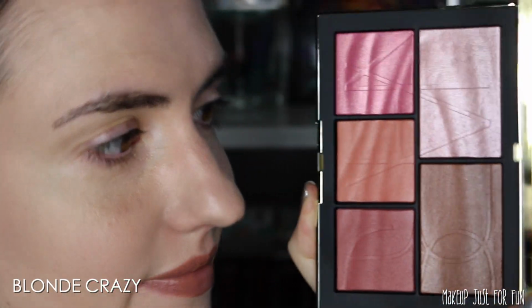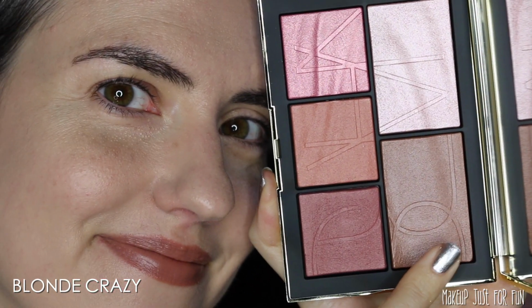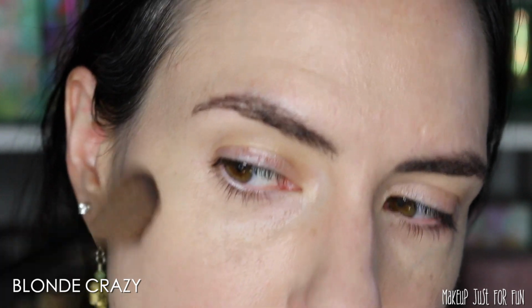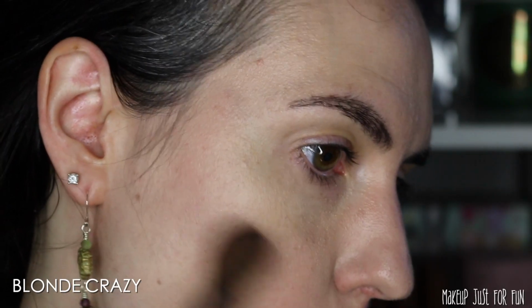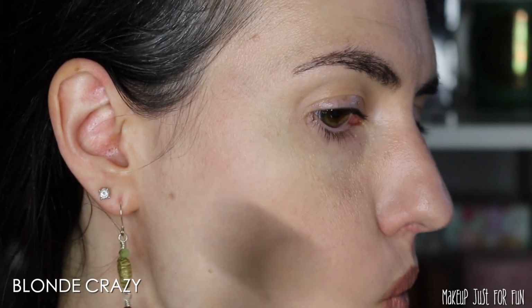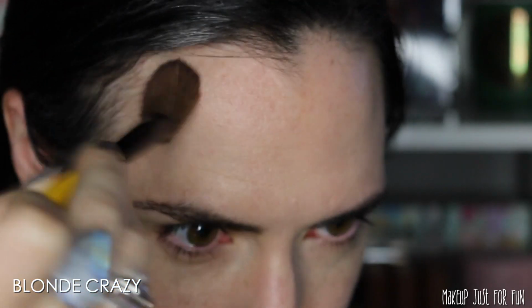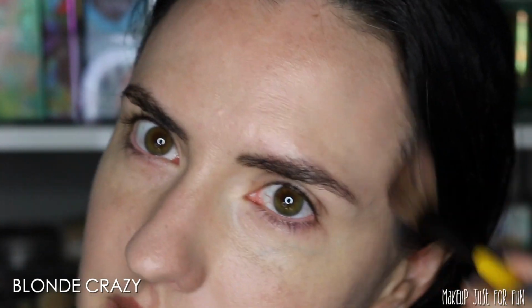Personally, I think the online swatch version appeals to me a little bit more. After using this palette, I did find myself just wanting a little bit more in the way of pigmentation and also really getting that glowy type of look, because this is so soft. I feel like my skin tint underneath is really adding just as much glow to my skin as these powders. So I do wish they were a little bit more impactful for me personally.